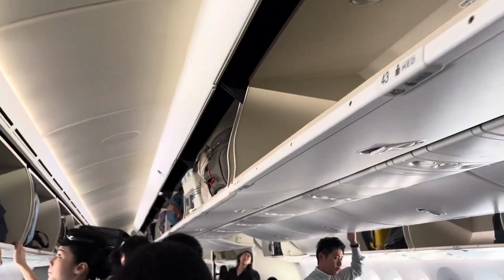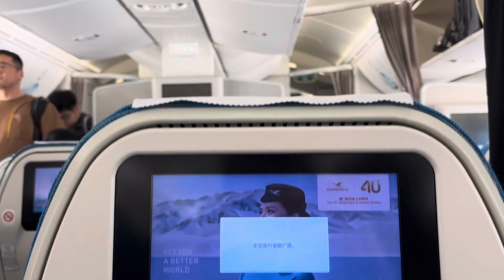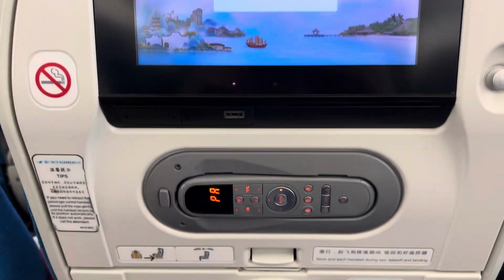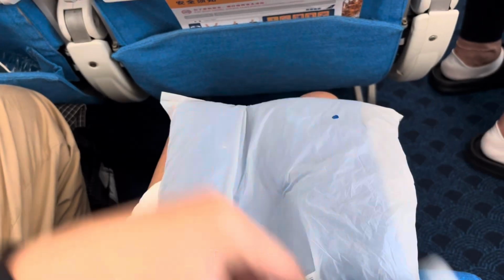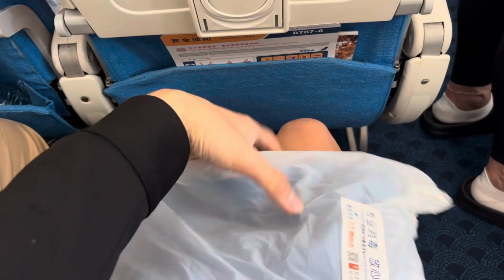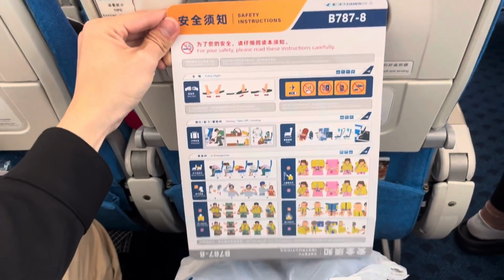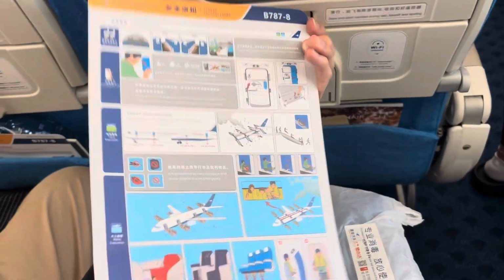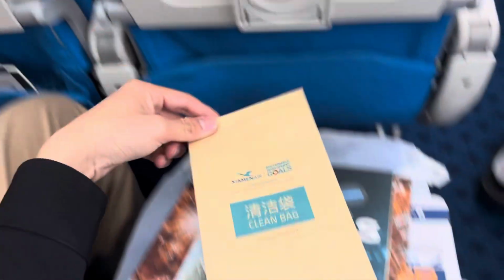Today we'll be seated at 43H, an aisle seat. At the seat, you will find a small little pillow, a bottle of water, as well as a blanket that is wrapped up to show that it has been disinfected for use. Moving on to the seat pocket, we will find the safety instruction card, which shows we are flying on a Boeing 787 today, a magazine, as well as a movie catalog. This is the first time I'm seeing one of these, and a bath bag.